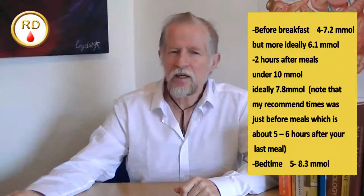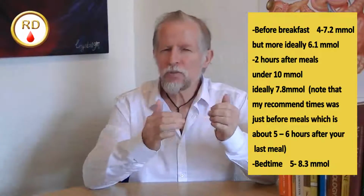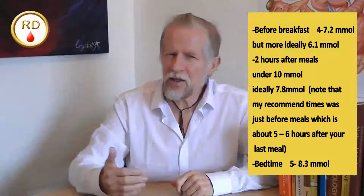These are the parameters that your blood glucose reading should be in. Now, this statement is not an authoritative statement, but it has proved very useful for me, although now my readings are below the ideals that are stated. Now, before breakfast, your blood glucose level should be between 4 and 7.2 mmol, but ideally around about 6.1.